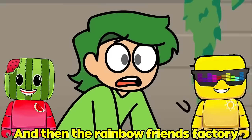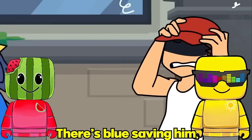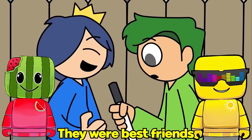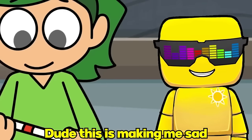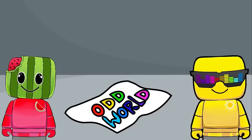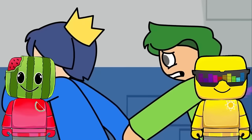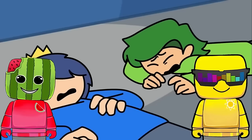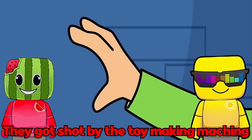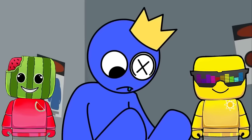I know, and then the Rainbow Friends factory changed them all into giant toys. There's Blue saving him. They were best friends. Dude, this is making me sad. No, then they went to Oddworld, Melon. And they got shot by the toy making machine and transformed into Green and Blue, the originals.